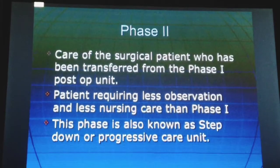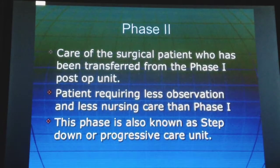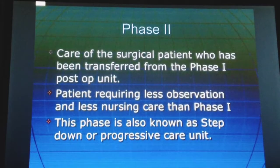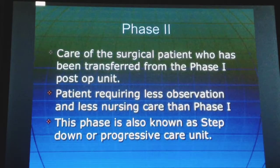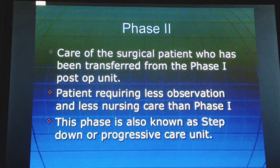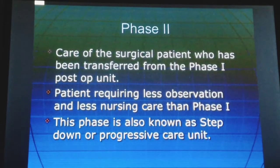Phase 2 is the care of the surgical patient who has been transferred from phase 1 to the post-op unit. These are patients requiring less observation and less nursing care than phase 1. This phase is also known as the step-down or progressive care unit.